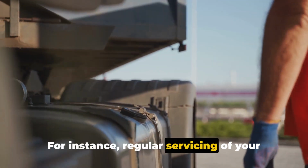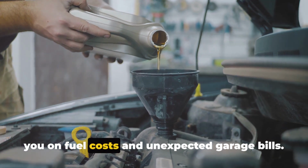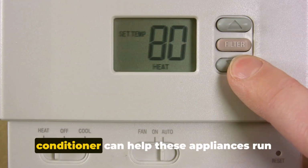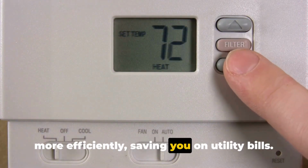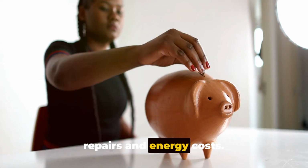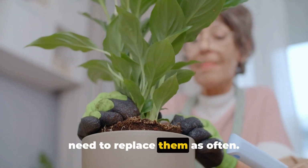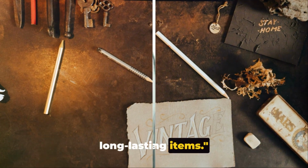For instance, regular servicing of your car ensures it runs efficiently, saving you on fuel costs and unexpected garage bills. Likewise, cleaning your refrigerator coils or replacing the filters in your air conditioner can help these appliances run more efficiently, saving you on utility bills. It's not just about saving money on repairs and energy costs. Regular maintenance also extends the lifespan of your items, meaning you won't need to replace them as often. Regular maintenance, the secret to long-lasting items.